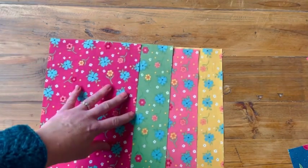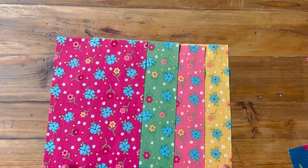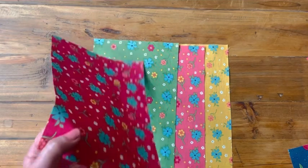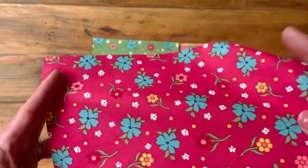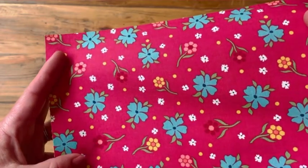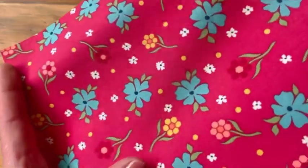We have the medium size floral, and this one comes in the gold, the tea rose, the green, and the berry. Here's a closer look at the berry one. You can see there's some dots and an assortment of flowers, and then my favorite being, see that little hexagon flower right there?